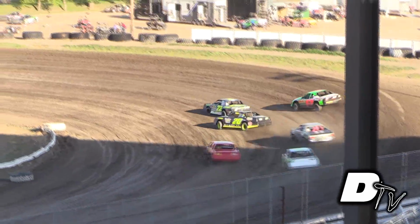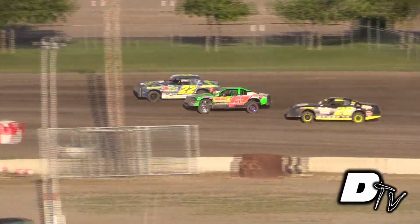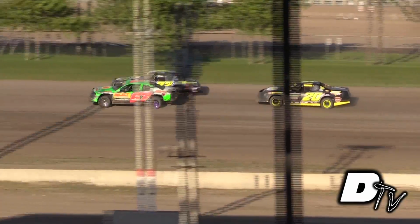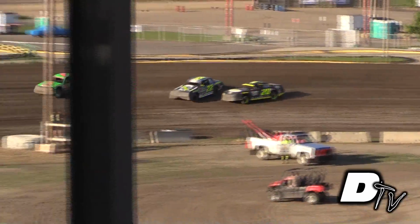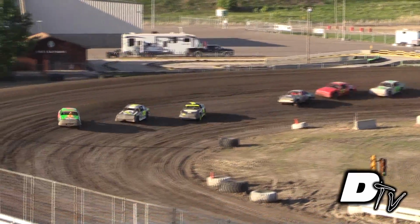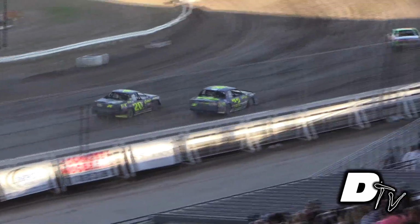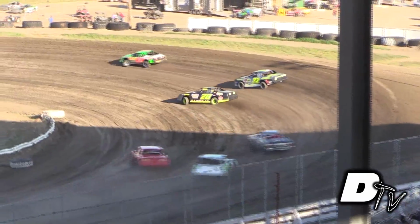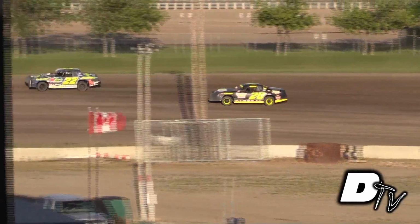Guess who? The 20F machine of Dalton Flory right on the back doorstep as we've got an ice battle for the 1st place spot. There goes Stormin Jordan on the inside down the back straightaway. And we have a new leader in the 67 machine. Battle continues as Mikey Venice right there with Flory for the number 2 spot as they cross the start-finish line, led by Jordan Boyce with 3 to go. Wow, Jordan Boyce found something on that restart.